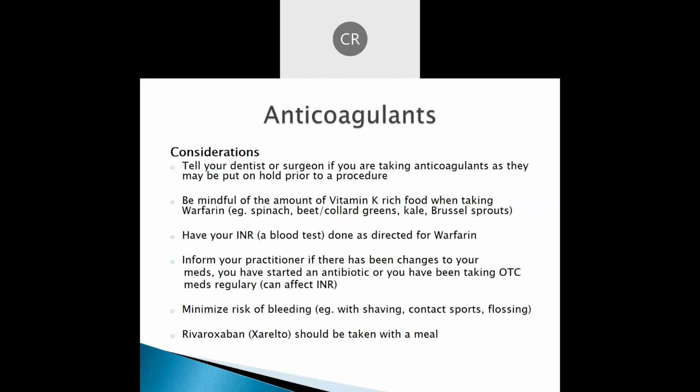So say if you went for a long time without any of that kind of vitamin K rich food, and then all of a sudden you had lots, that would have an impact on your INR and your blood work. So it's important to kind of keep things consistent. Warfarin really likes consistency.